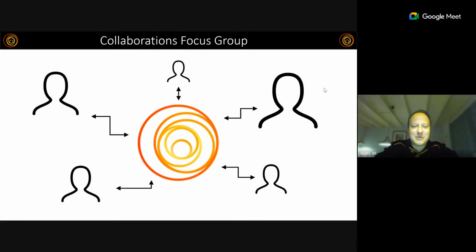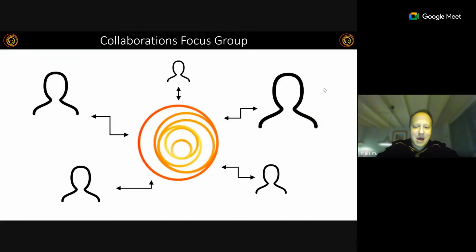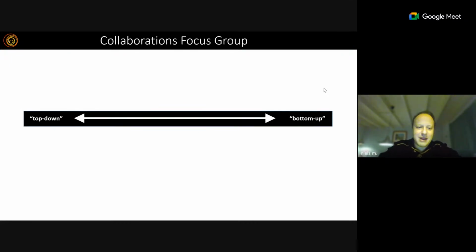Okay, then we get to the fourth focus group. That's about the structure of the collaboration. That's the one I'm involved with, so I'll spend a bit more time on it. The idea here is all about the relationship between the collaboration as a whole, the whole collaborational structure of 300, 400 people, and on the other hand, the individual group members. Let me explain.